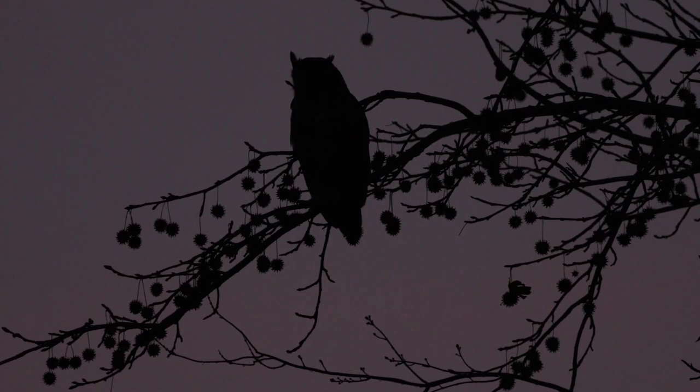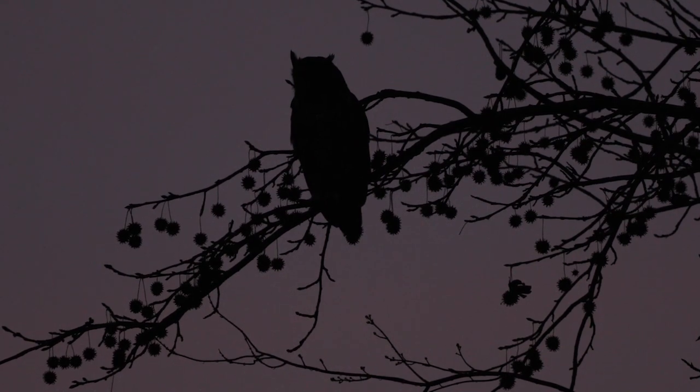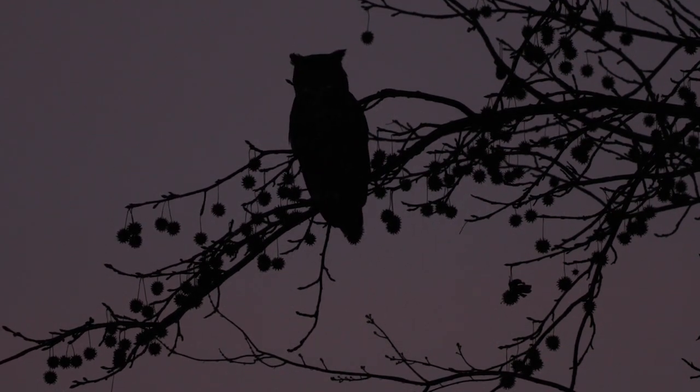Hey guys, we're out early this morning and we're making our way into the area we're going to photograph today, hoping to find some wildlife, and we came across a great horned owl. It's still really early and he's just kind of sitting in the edge of a tree, silhouetted. So the tree and the owl are completely dark, but it makes for a nice silhouette. A little bit of color coming up in the sky from the sunrise.